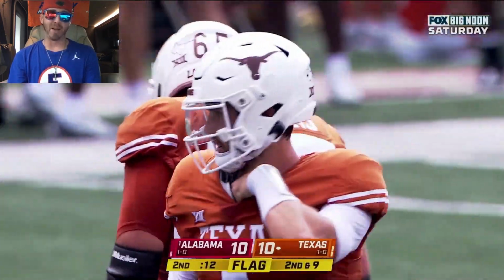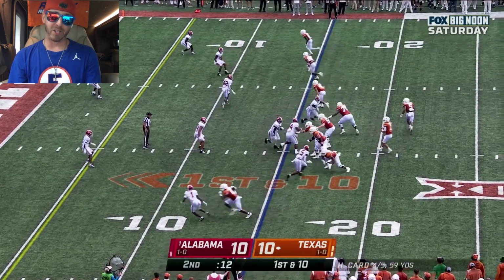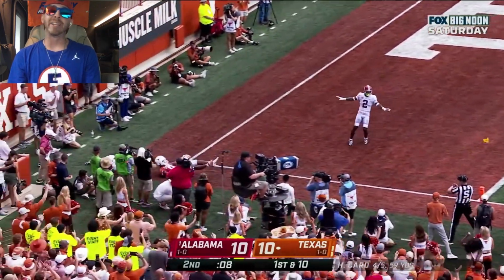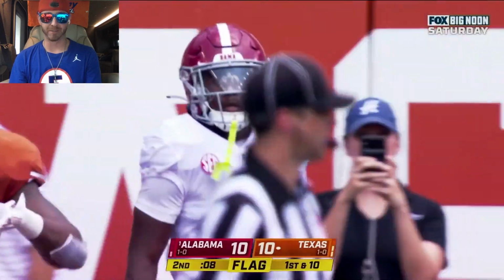Bama had a lot of pass interference calls here right at the end of the half. They saved a touchdown. Hey, man, you're always taught, have a penalty, don't have a touchdown on you. That's just football 101 coaching.